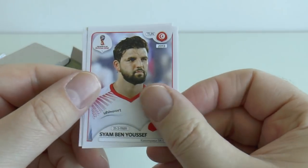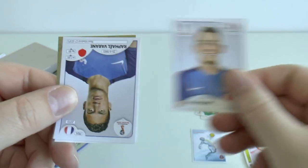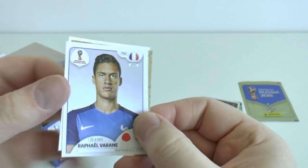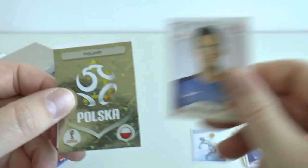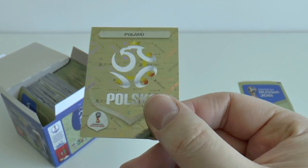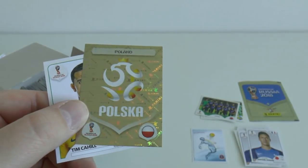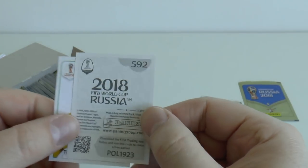There's our next stickers, Ben Youssef. And we've got Dinier from France, Barcelona's fullback. Then we've got this fantastic centre-back, Rafael Varane of Real Madrid. Yes, and here we have our first shiny sticker, as you see, reflective sticker, and it is of the Poland badge. So that's really nice there.